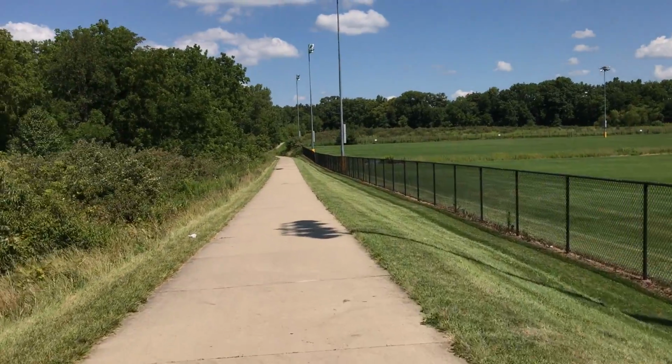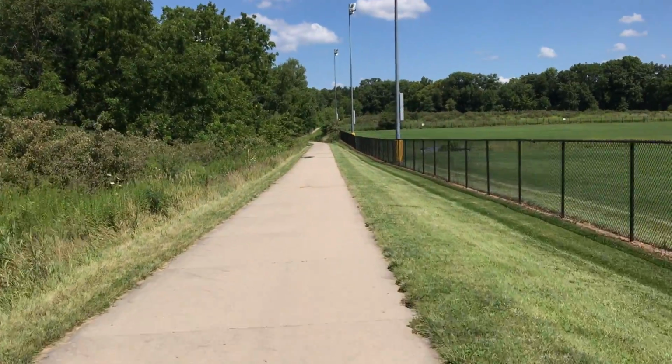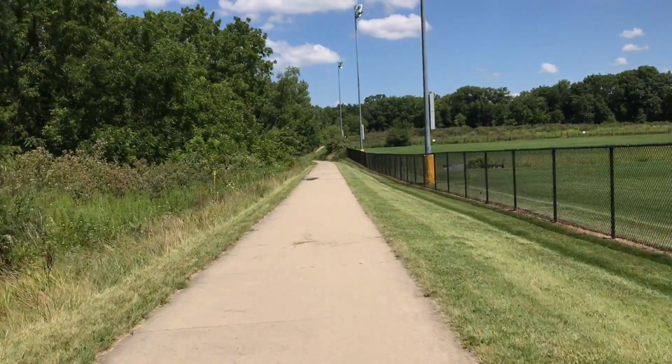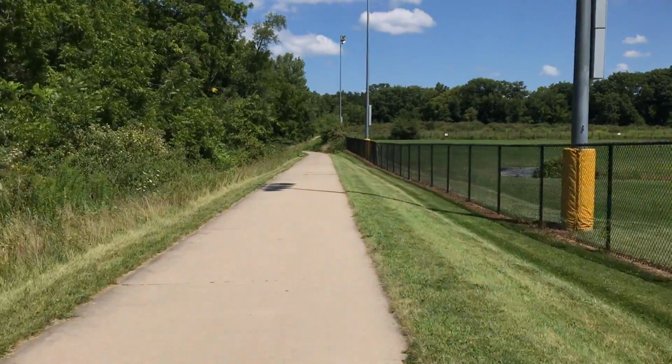Well, that's quite a distance, and further than we're going to go today in this ride. We're going to go about half that distance and then turn right and head north toward the new Pioneer Co-op.